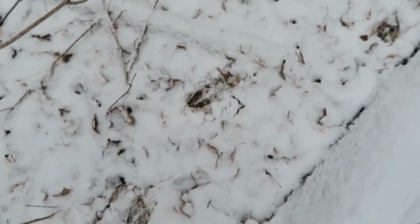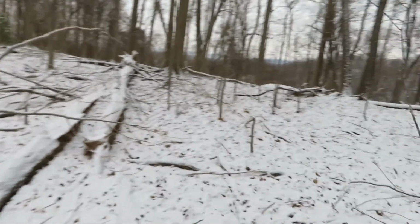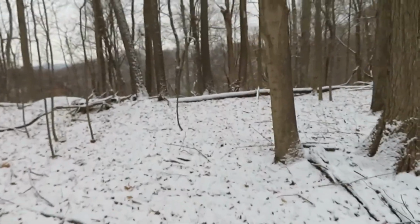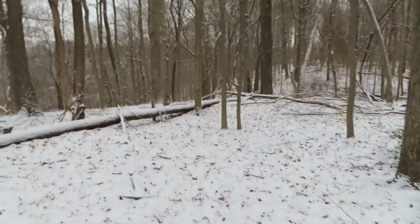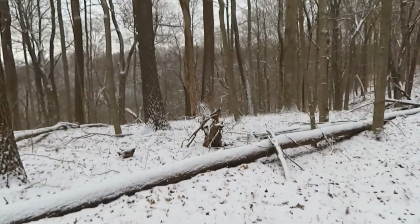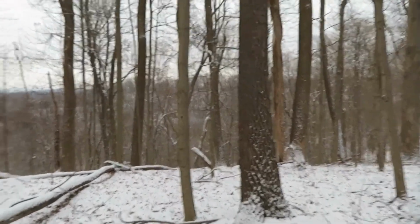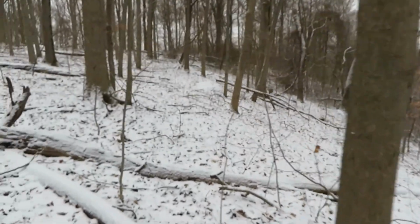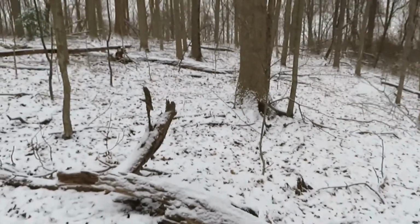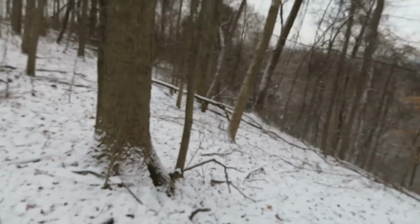Oh, there's deer footprints. And they're going off in that direction. That's where I came from, and I didn't see any deer. I followed them back in this area before. I don't see any footprints back here.